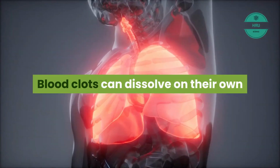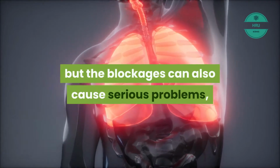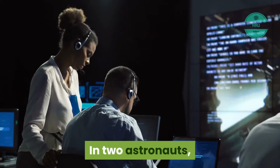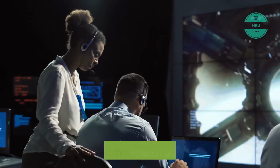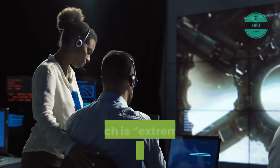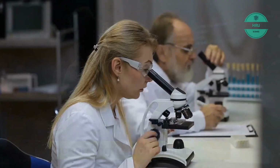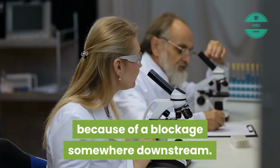Blood clots can dissolve on their own or with the help of anticoagulants, but the blockages can also cause serious problems, such as lung damage. In 2 astronauts, blood in the vessel actually started moving in the opposite direction, from the heart towards the head, which is extremely abnormal for this vein, according to Marshall-Goebel. The researchers think the blood switched directions because of a blockage somewhere downstream.